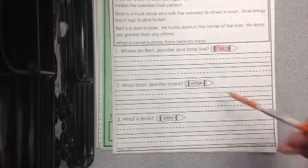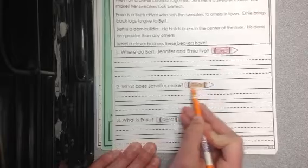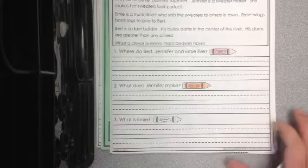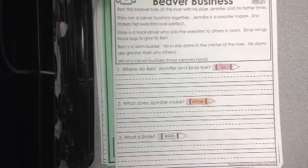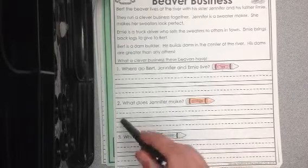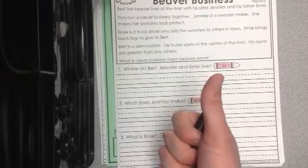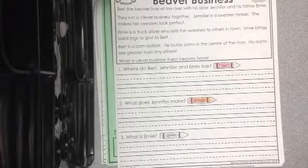What does Jennifer make? Okay, so I go find this in orange. So orange is what I want to highlight and annotate my text in. So I find my text evidence of what does Jennifer make, and I would write it out. Jennifer makes, and then you list it out. I have a capital at the beginning. All the names are capitalized. My words make sense, and I have punctuation at the end.